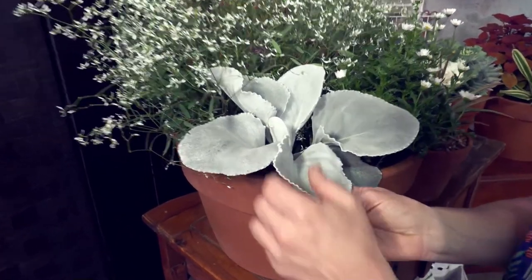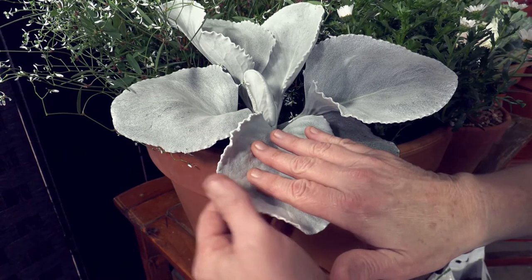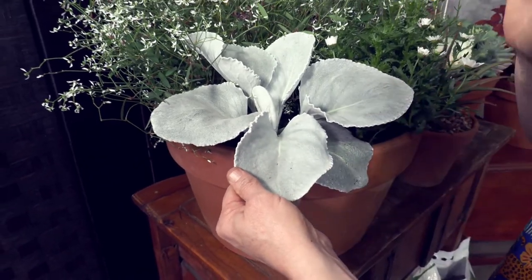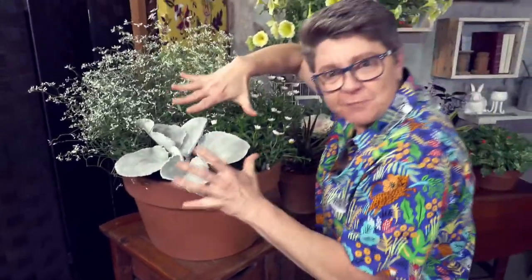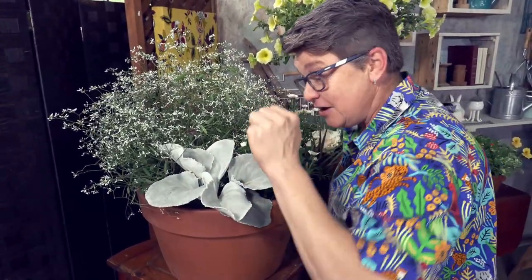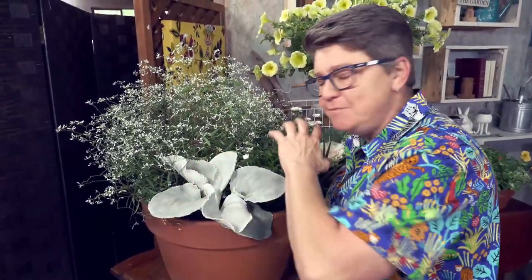This is called Senecio Angel Wings. And let me tell you, I wish you could touch it because it is just beautiful. It's furry. It's soft. It's like a lamb's ear. It is so amazing. I love this plant. Now, this plant actually comes from coastal regions originally, but it can take quite a bit of frost. It will grow on the coast right up to the mountains. It can grow in wind, full sun, beautiful.